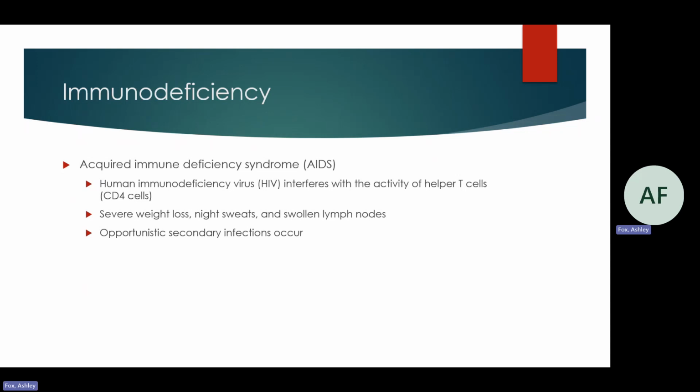The major immunodeficiency that we talk about with acquired is AIDS, and it literally means acquired immune deficiency syndrome. This is because of HIV. HIV is human immunodeficiency virus. That's what it's causing. And it interferes with the activity or the working of helper T cells.